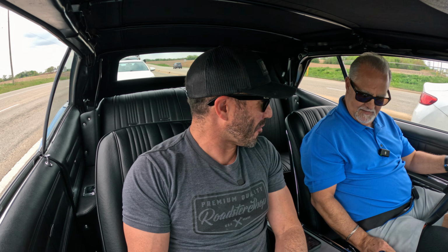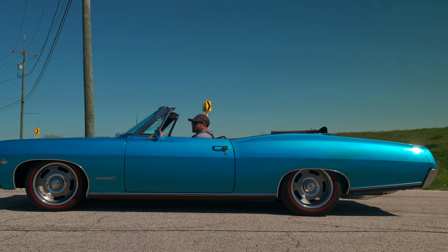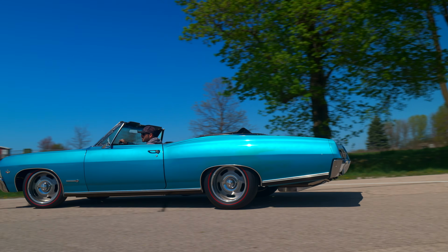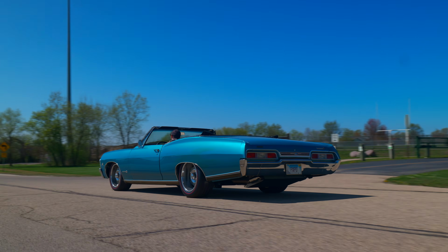It's a far cry from taking an aftermarket stereo and just stuffing it in a hole in the dash. 100%. This thing should get a lot of looks. It should. It's impactful. I think the stance of it, the red line tires, when you just see it going down the road, it's a sharp looking car. It looks meaner. It does.